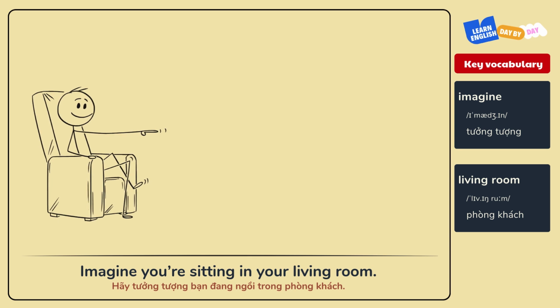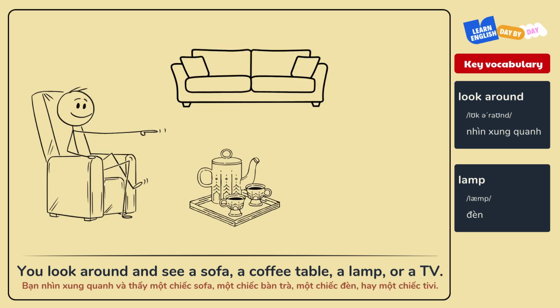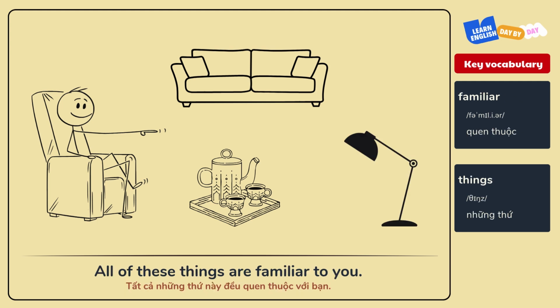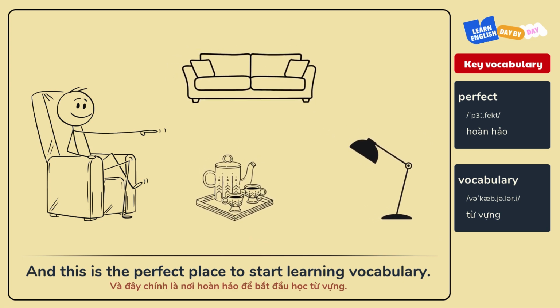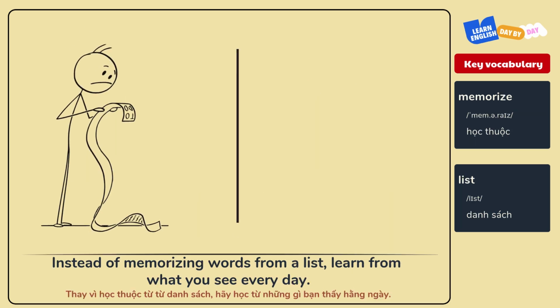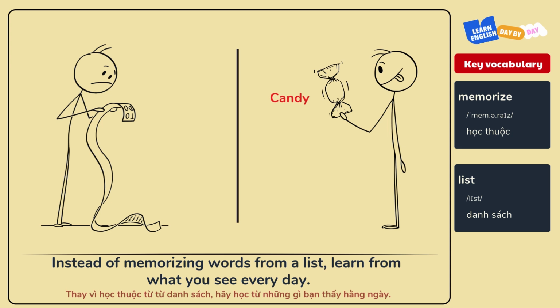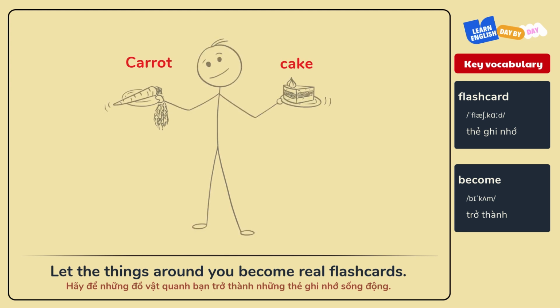Imagine you're sitting in your living room. You look around and see a sofa, a coffee table, a lamp, or a TV. All of these things are familiar to you. And this is the perfect place to start learning vocabulary. It's called the objects in front of you method. Instead of memorizing words from a list, learn from what you see every day. Let the things around you become real flashcards.